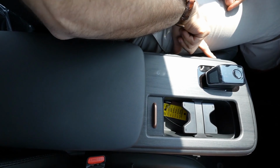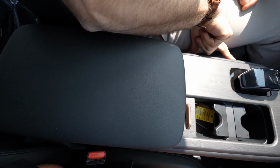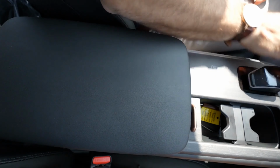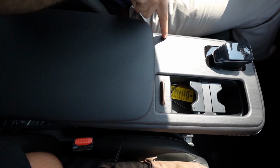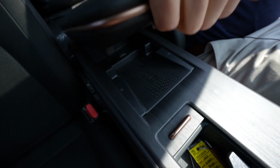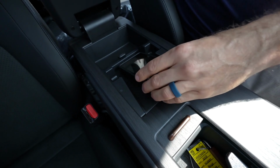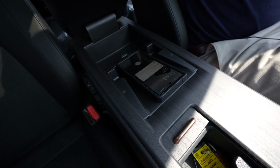And look at this, you have this kind of floating center console, and you can move it just by touching a button here. And then you have this little tiny shifter knob, and you have our e-step buttons and our drive mode selector. And then here's just an on button for the wireless charger. And where's the wireless charger? The wireless charger is right there. So you can plug your phone in and charge it up.